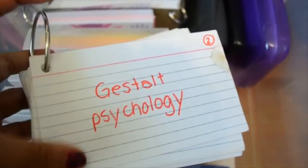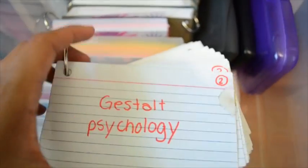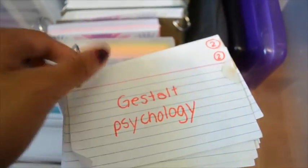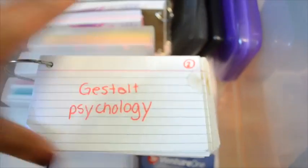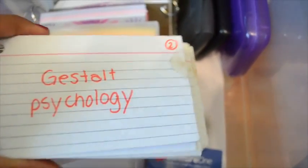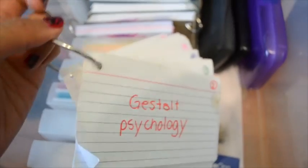What I used to do is hole punch cue cards. So these are just regular plain old cue cards, and I used to hole punch them and then put them through this ring. And putting them through this ring made it so much easier to study because all of your notes were in one place. You didn't have to worry about dropping a card or shuffling them or anything like that. So that's why I have all these rings, because I always would hole punch my cue cards, my study notes, and then put them through the ring so that it was so much easier to carry around with me.